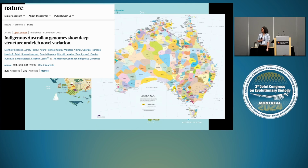So, in Australia, we have the oldest archaeological evidence of modern humans outside of Africa. And that map that you can see there is the different language groups of Aboriginal people, and you can see that it is staggeringly diverse.